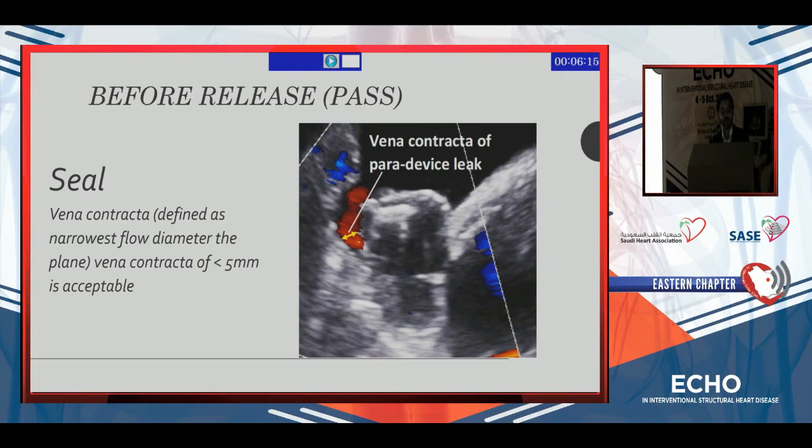Okay. So it should be less than 5 millimeters. So anything less than 5 millimeters is accepted.